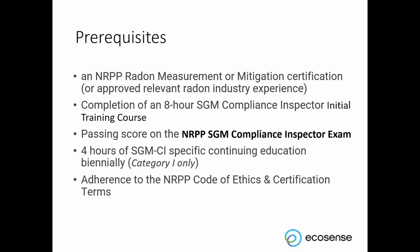Prerequisites, I won't spend a lot of time on that here, but you can see that if you are certified as a measurement professional, then that's the most important prerequisite. And then you're going to take an 8-hour course. It's an affordable course through a number of different providers. And then you do have to take an exam. And like anything else, there's some continuing education that you'll need to take care of every 2 years. It's a 2-year certification. So I invite you to check that out.